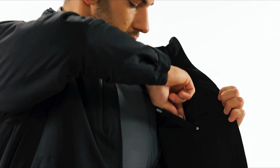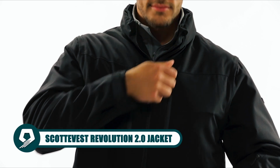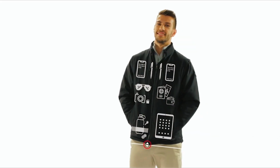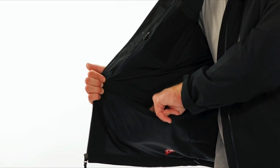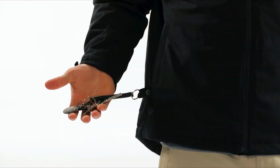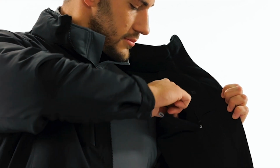Are you seeking a travel companion that combines functionality with style? The SCOTTEVEST Revolution 2.0 jacket is the answer. With more than 25 hidden pockets, this jacket allows you to carry all your essentials while keeping you comfortable and connected on your journeys. Perfect for travelers, hikers, and anyone who values convenience, this machine-washable jacket eliminates the need for bulky bags. Its durable design ensures longevity, while its practicality and sleek appearance make it a game-changer for those who crave effortless organization and comfort, right at their fingertips.